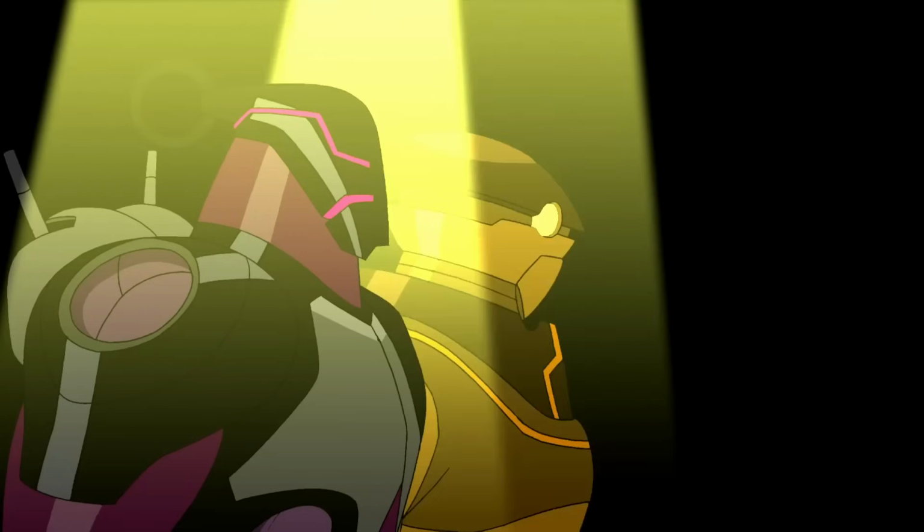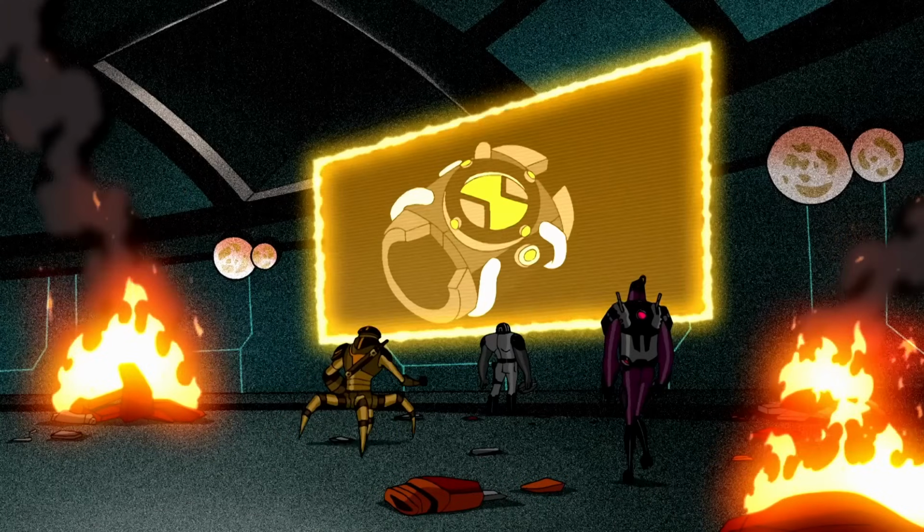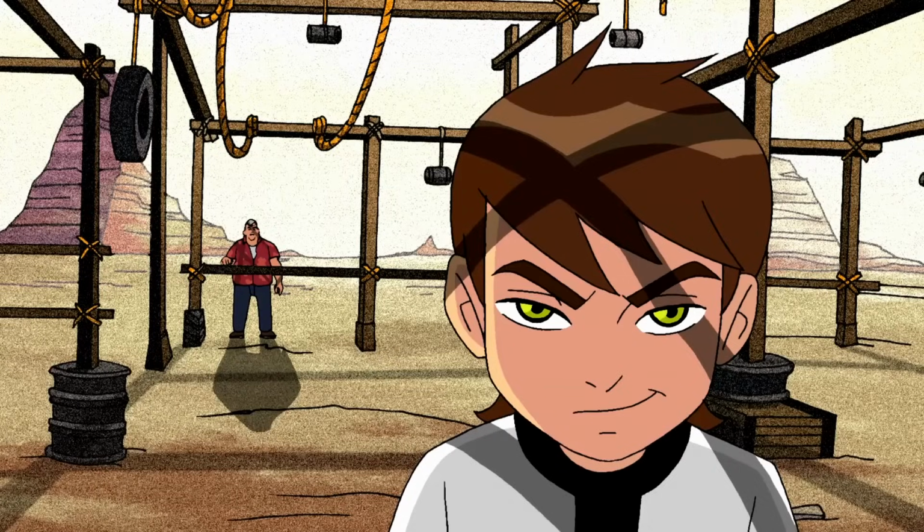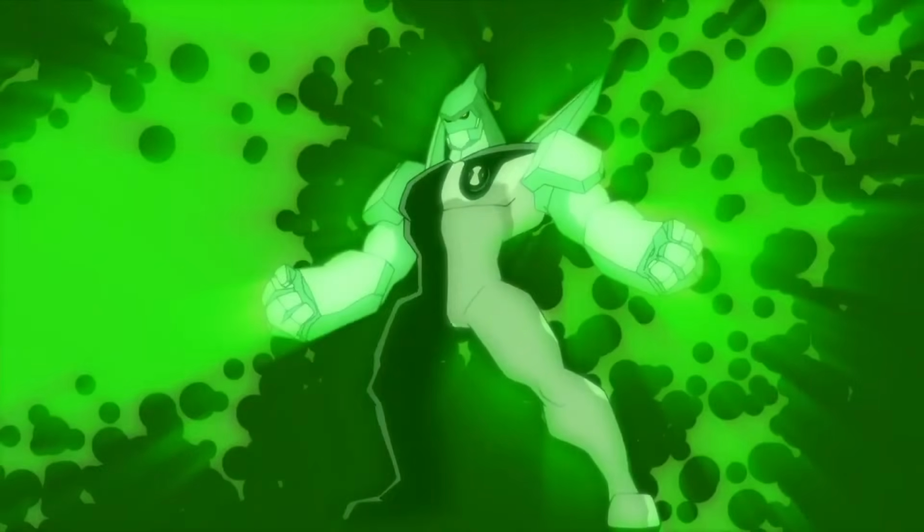In space, Vilgax hires bounty hunters 66, Krab, and Tetrax to retrieve the Omnitrix. On Earth, Max sets up an obstacle course for Ben, who transforms into Diamondhead.